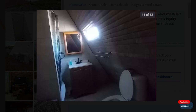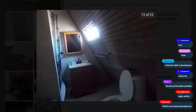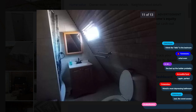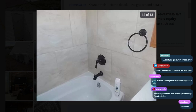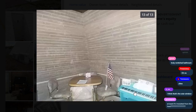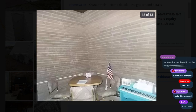And here's your pyramid wall lined shitter. This is super cursed. Imagine having to deal with this sloped roof all the damn time. The attic is the bedroom. Yeah, this has got to be so stuffy. This is Arizona, guys. So it's got a tub. There you go. Praise America. Here's a tiny piano. It does not come with the Head and Shoulders. No, that's mine. You don't get that.